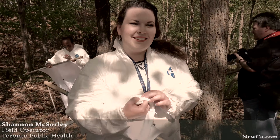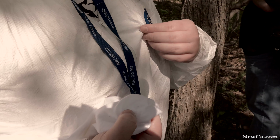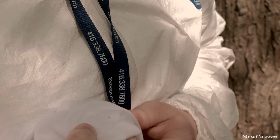Oh my God. What is the material that you're wearing here? This is just a white Tyvek suit. Tyvek? Yeah. It's just sort of sealed. We wear it mostly for the color. Right. And that we're sealed in.